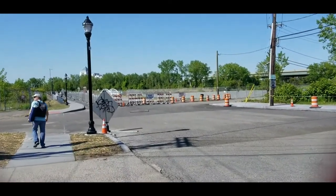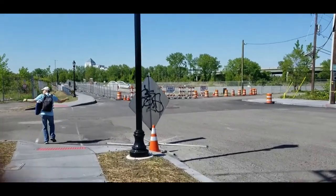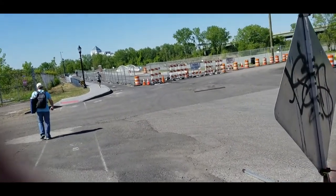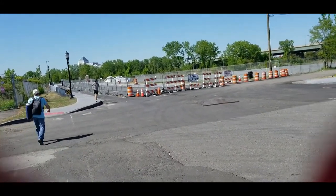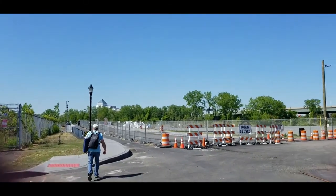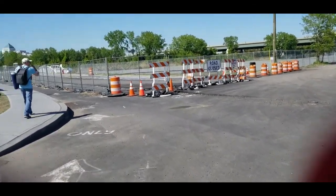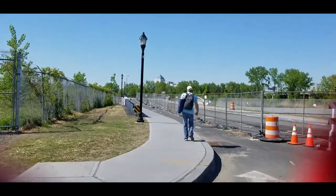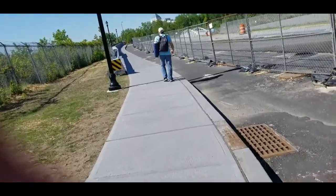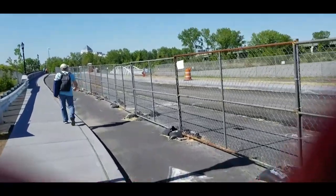We are now approaching the bridge. You see, my husband is in front. He carries all our drinks and our picnic mat. It used to be only one bridge, that white bridge there, but they did a construction so that cars can go through to this road, and they put another sidewalk. So there's a lot of people running here, and it's quite a long walk.